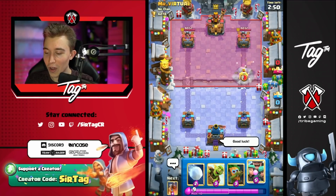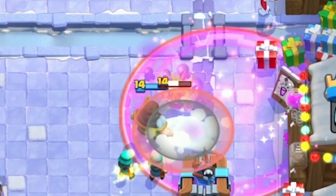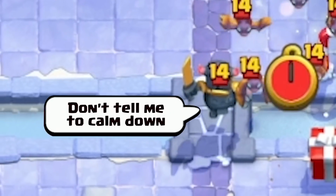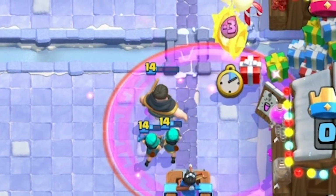All right, so jumping into this one. Oh, dude, are you kidding me? Are you joking? Yo, why are you raging up a mini P.E.K.K.A and bats? Calm down for a second. Don't tell me to calm down. This is war. And you go for a zap.